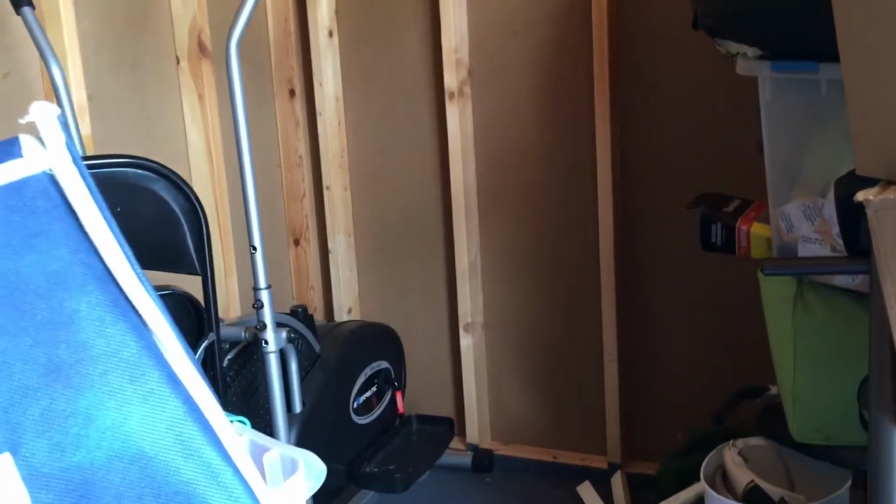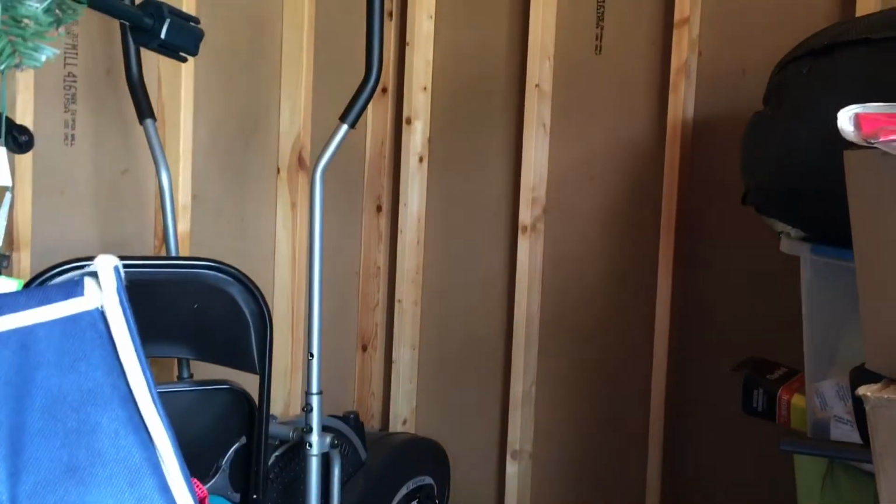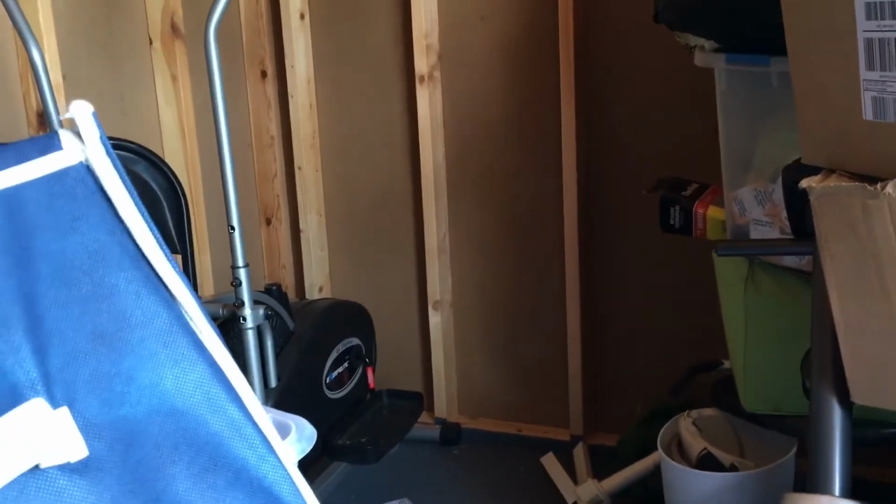Okay. It's coming along. I done got that area cleaned out. These boxes you see over here are just boxes that I'm gonna put in that trailer. And I have an elliptical right there that I'm about to give away. I think my aunt wanted it. And I have an exercise bike right here that I'm gonna give away. Okay. Going back at it.